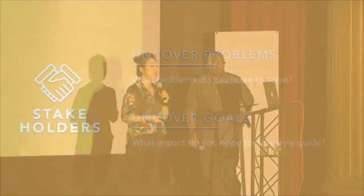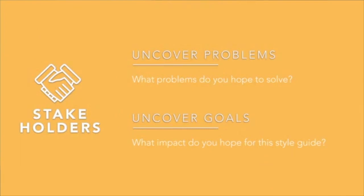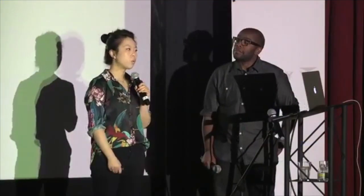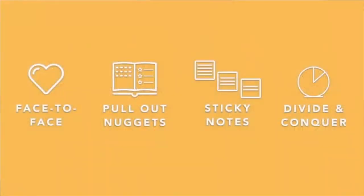Then for stakeholders, you want to ask about 2 things. So the first is their problems. What problems do they hope to solve with this style guide? And then their goals, what impact do they see for this style guide? And you'll probably hear things that other people have said, or it might be more high level, team level, company level. For yourself and your team, also make sure to ask yourselves the applicable questions and add them to the mix.